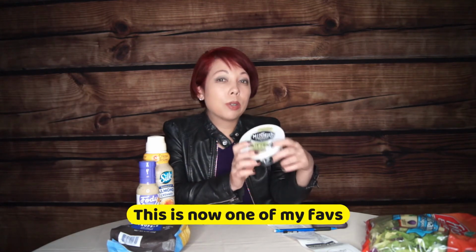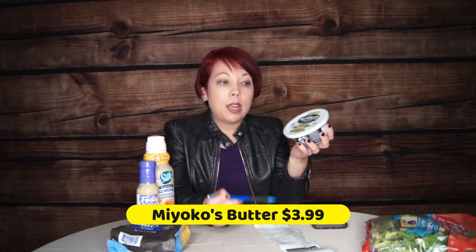The second item is from a very popular vegan brand, Miyoko's Creamery. They make cheeses and butter, specifically cream cheese, but it's all non-dairy. It's very hard to find vegan cheeses and butters that taste good. But from what I've heard, this is a really good brand, and a lot of people who are vegan like it, so I figured I'd try it out. It was $3.99, and everywhere else it's about $5.99. Even in Walmart, I think it was maybe $5.82. So this is a really good deal, $3.99, great brand.